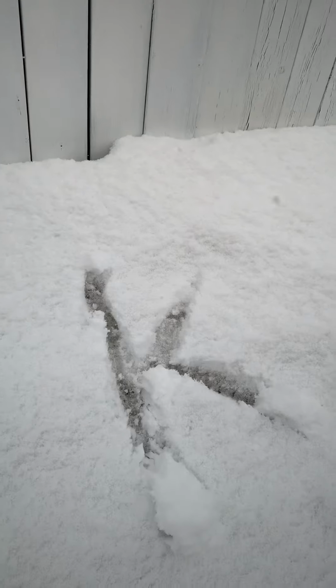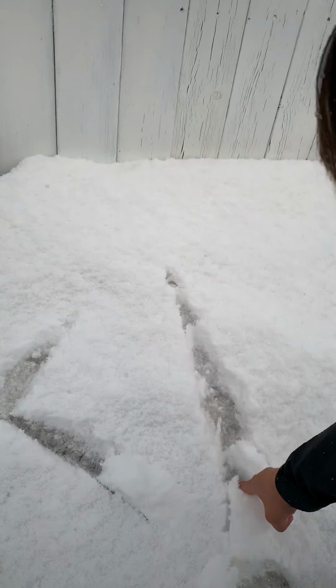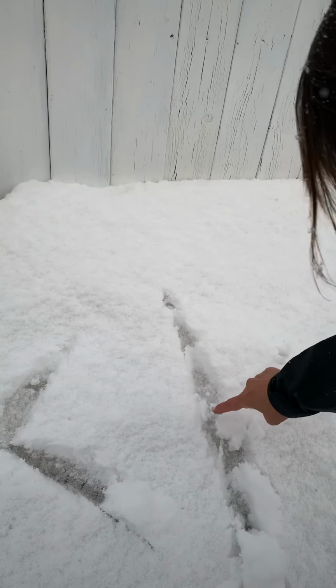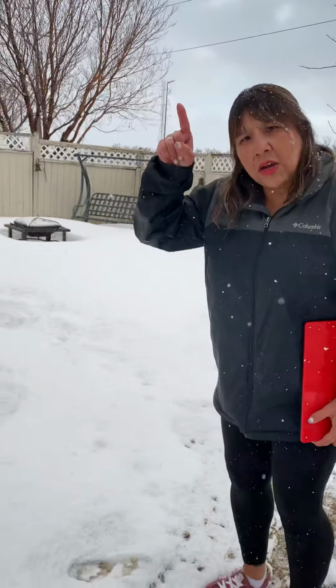Can you see uppercase K? Lowercase K. Start at the top. Down. In. Out. Uppercase K. Lowercase K. This is a tricky one because it's like a little kick, just like you kick it out. I go down. I'm going to drop it in the air. Down. In. Kick it out.